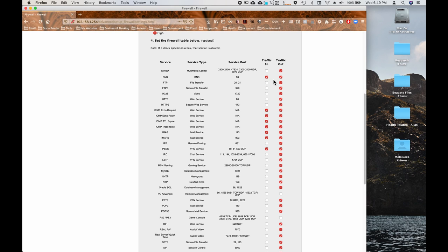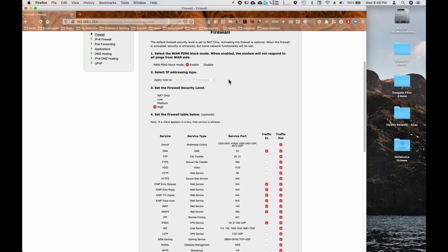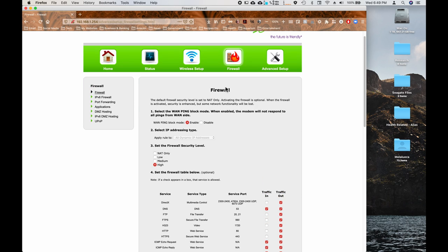Now, if you have online gaming and stuff going on, you'll need to make some adjustments with this, but that will be done in a different area. You can actually pick the type of game that you've got, and it will automatically select the right ports to turn on for you. And the reason they do it that way is so you can come in, turn it on for when you're gaming, and then turn it back off when you're done gaming. Especially if you've been having security problems.